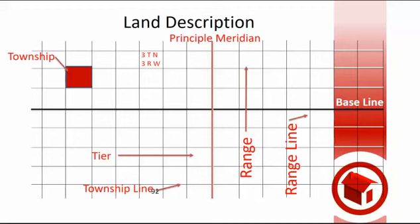So you can see how they're numbered. 1, 2, 3, 4, 5, 6, turn around and then go back right to left, 7 through 12. Then turn around, come back left to right, then right to left. Boustrophedonic, like an ox plow, or serpentine. So what you have are 36 sections in every township.